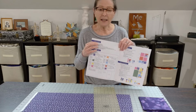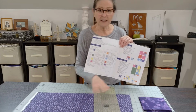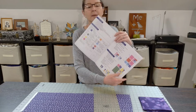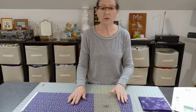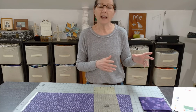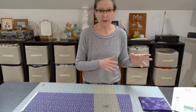So now it's time to get cutting. I'm going to start with fabric A, which I have a couple of different scrap pieces that I'm going to be using for fabric A. And some of the cuts are bigger and some of them are smaller. So what I'm choosing to do is use the smaller scale prints for the smaller ones, and the larger cuts will get the larger scale prints.